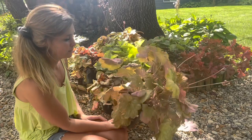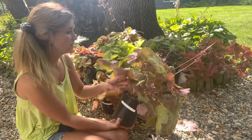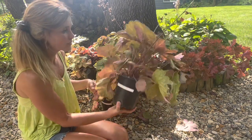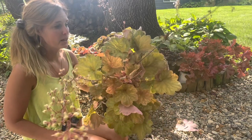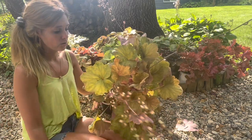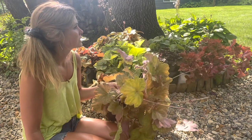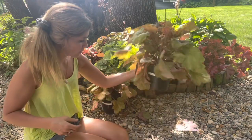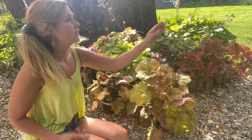This one is obviously bigger. I just looked this one up. It doesn't have a tag in it. This one's called Big Top Caramel Apple. And it said on the internet it gets significantly bigger than the other Heuchera in its family, which was the Carnival family, I think. So I might throw a couple of those in there too. So let's go look and see what we can find.